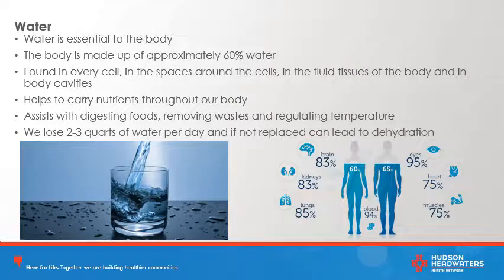Our last nutrient is water. So water is essential to the body. The body is made up of a lot of water, about 60% water. Water is found in every cell, in the spaces around the cells, in the fluid tissues of the body, and in the body cavities. Water helps to carry nutrients throughout our body. Water also assists with digesting foods, removing waste, and regulating temperature.